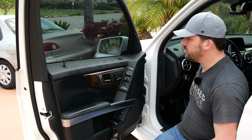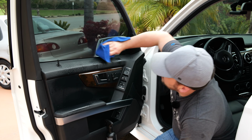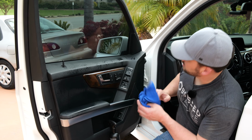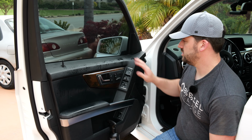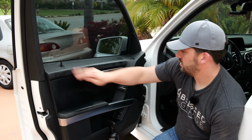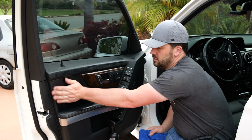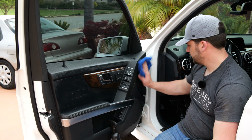Let's grab a window too, just to see if it streaks, because like I mentioned before in other videos, I always seem to get interior cleaner accidentally on the window. So that wiped right off, no issues. So let's see if we've got this kind of on our door, let it dwell for a minute. Let's see how she does.